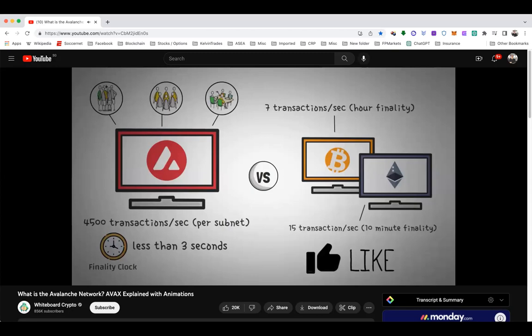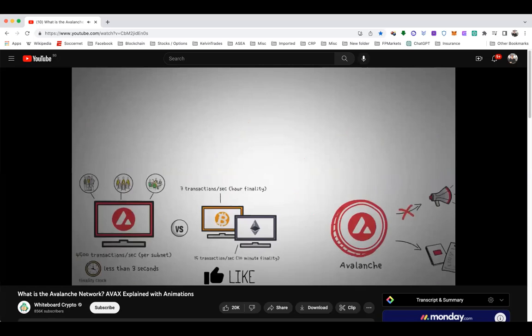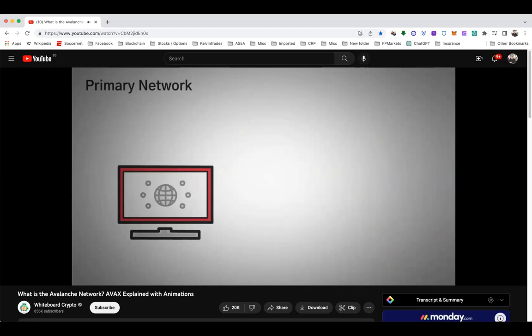So now that I've basically explained how the Avalanche consensus model works, let's get into the real thing where Avalanche shines: its network infrastructure. First off, Avalanche has one primary network, and that network has three built-in blockchains. That's right, Avalanche isn't just one blockchain. It is at least three. But we'll get to that in a second.